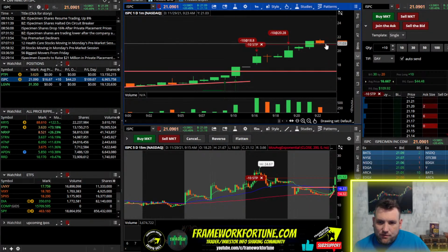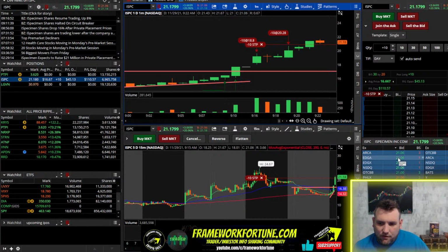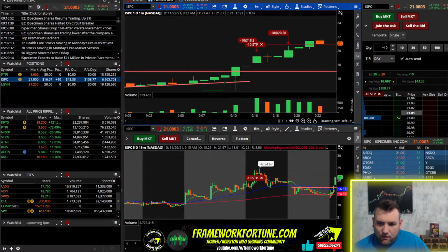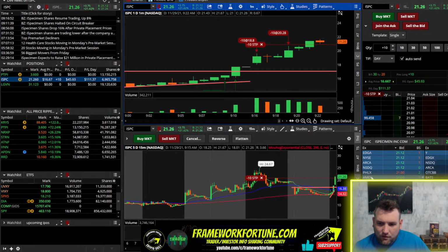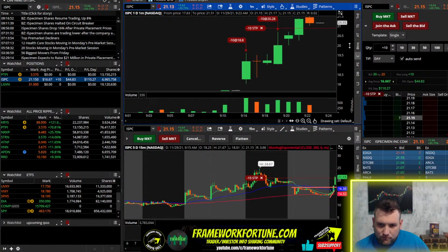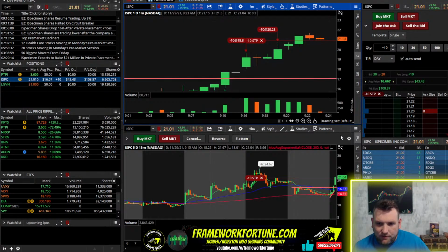So we are testing 21 as support right now. $21 trying to hold. Alright, this candle pushes up green over the top of 21.50. We're going to keep running. If this drops below 21, we're going to have a pullback.